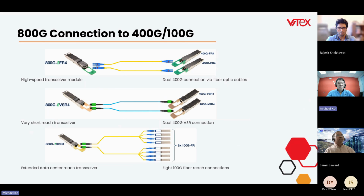This gives you some ideas of various connections you can make. There are a lot of different examples or configurations, but just as representative examples, the first one is what's called the 2FR4. That's essentially 2x400 FR4 built in. FR4 typically has about a 2 kilometer reach. That particular transceiver on the left, I'm sorry, not dual MPO, this is LC connectors, gets connected into 400 gig FR4 on the other side.